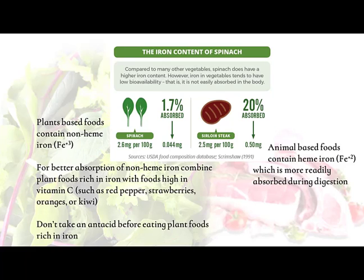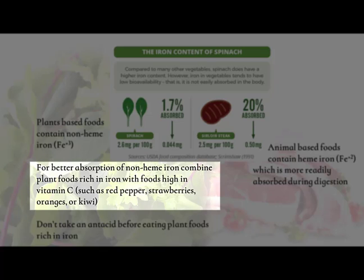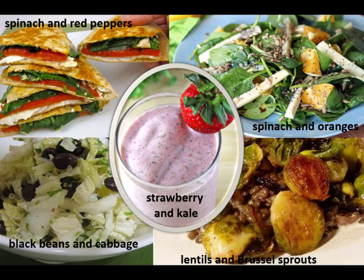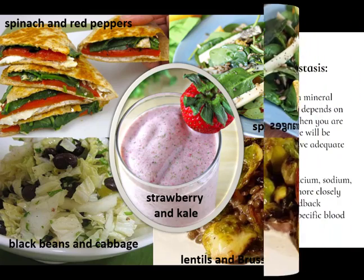Fortunately, that iron can be made available by combining iron-rich plant foods with foods containing vitamin C. So, try some spinach salad with mandarin oranges and hearts of palm, or try a kale and kiwi shake, or black beans and cabbage. There's tons of tasty combinations.